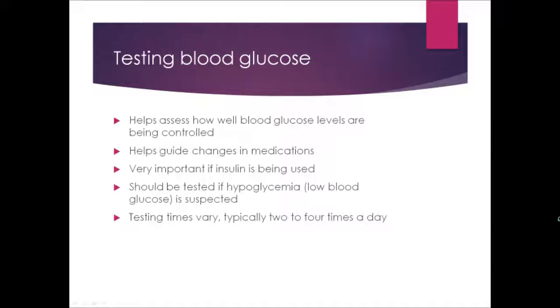Testing blood glucose helps assess how well blood glucose levels are being controlled. Helps guide changes in medications. Very important if insulin is being used. Should be tested if hypoglycemia, low blood glucose, is suspected. Testing times vary, typically 2 to 4 times a day.